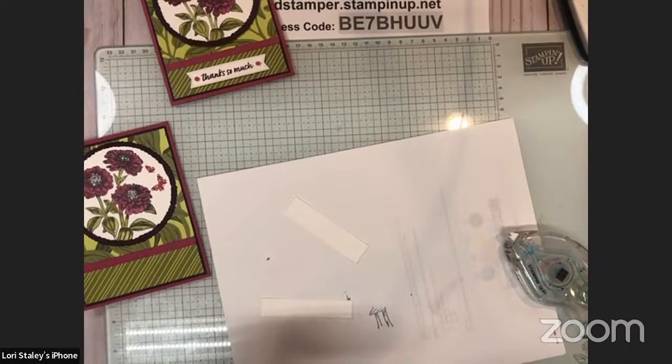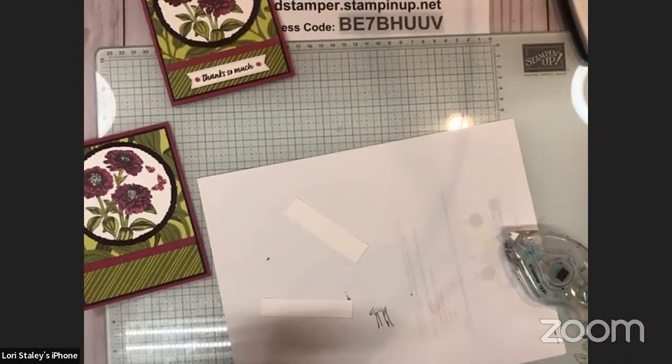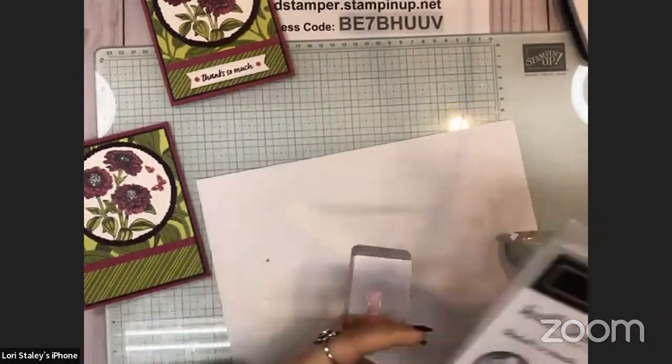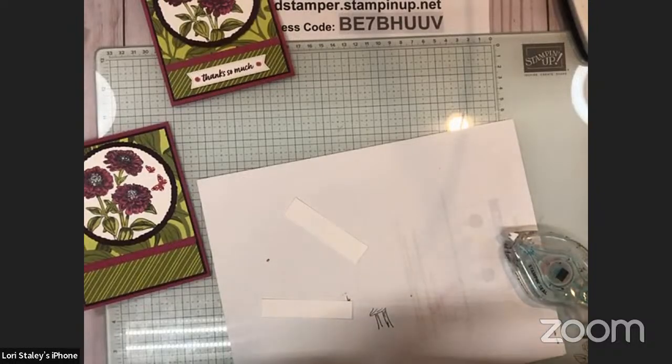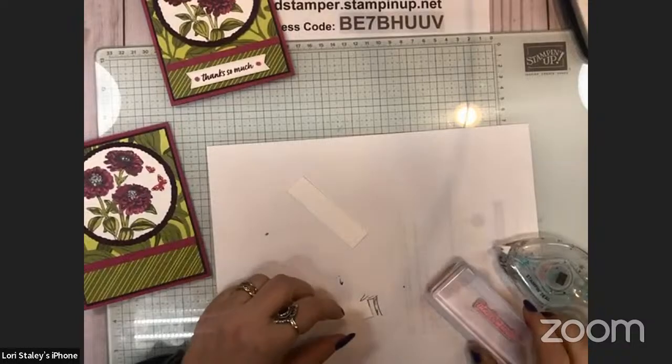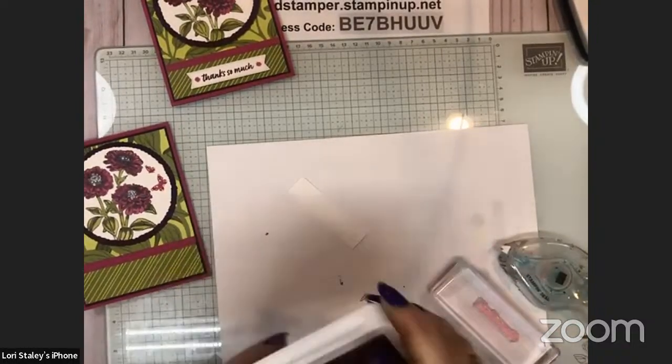Thanks so much. And the thanks so much that I'm using comes from the Latte Love. So this is the stamp set. I think I showed you that earlier. Blackberry Bliss for our greeting.